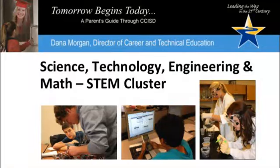Some of the photos that you'll see up here on the presentation, we have a very strong engineering program in Clear Creek ISD, and it's strong on all of the high schools. So regardless of what high school you go to, I do encourage you to look into the engineering program. A couple of these photos are some engineering students working on, they do a lot of independent projects, a lot of research, a lot of build and design on their own.